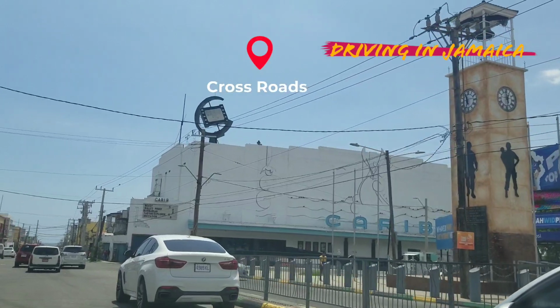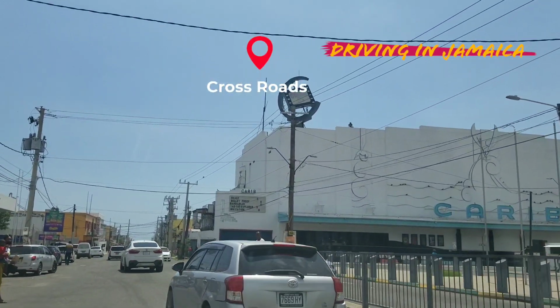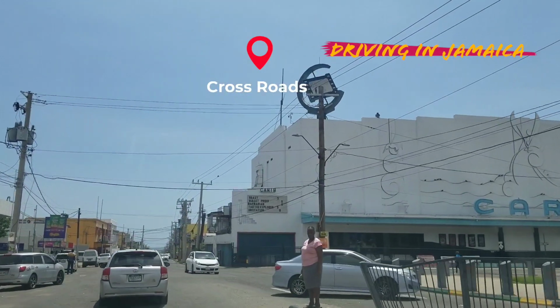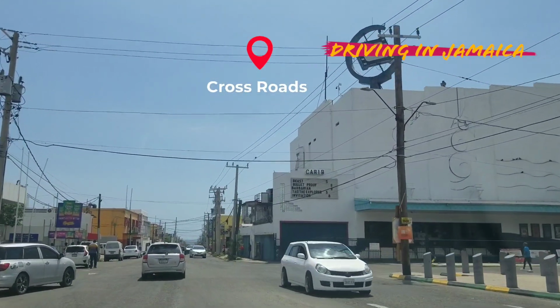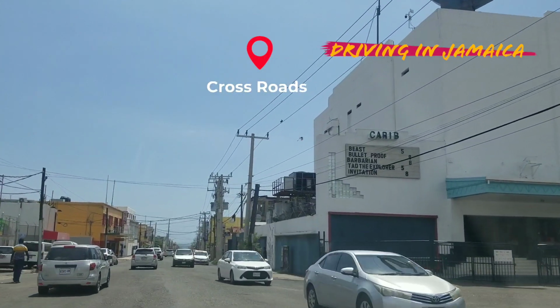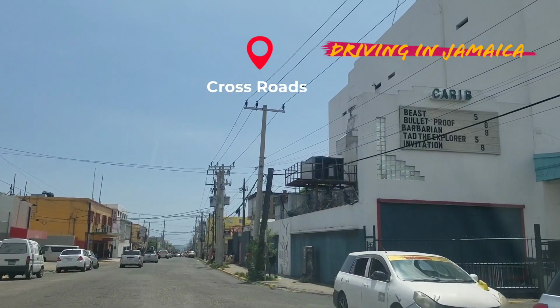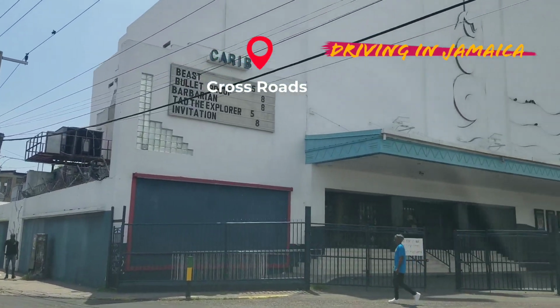You can see this tower has pictures of soldiers on it. Alright, so this is Slipe Road, so we're going to turn right here, and that's the Carib Theatre. It's probably the most iconic building in Crossroads. Still up and running, showing movies.